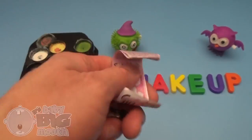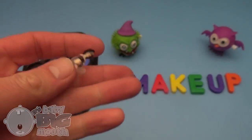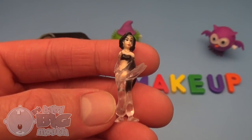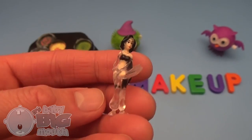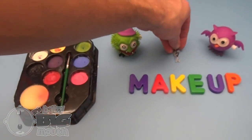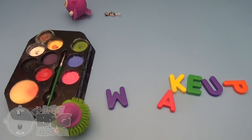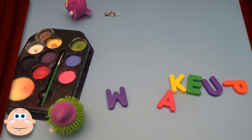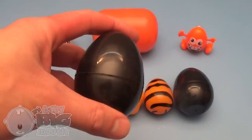Pop! Disney Princess Collection! Hey, is that Jasmine? And now, a spelling celebration. Happy Halloween! Thanks for cracking us up. Bye-bye. Surprise! It's a baby Big Mouse surprise egg learner word.